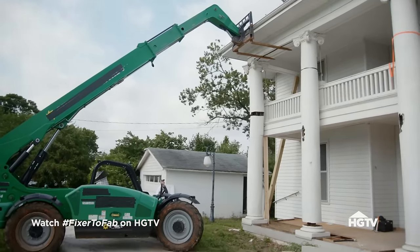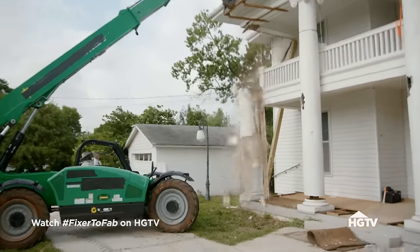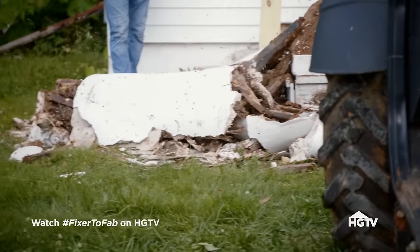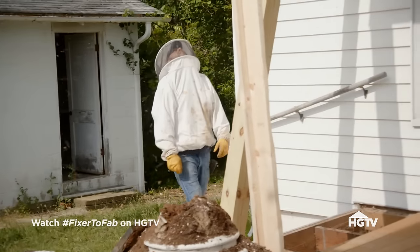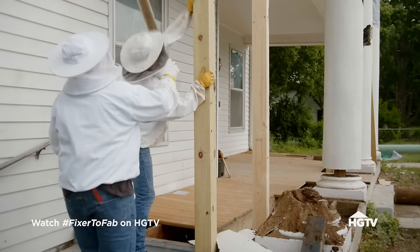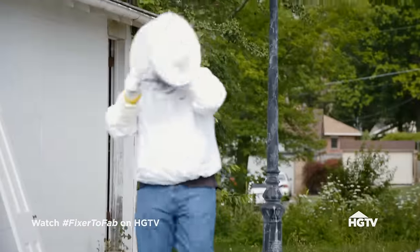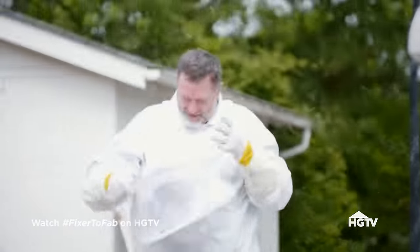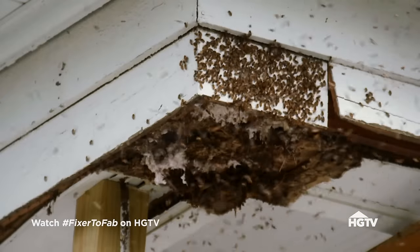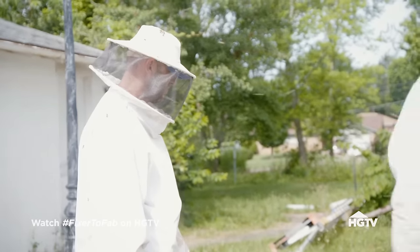Whoa. There's our hive. Oh, watch. There was our hive. Well, Steve, that was not how it was supposed to go down. Not how we planned it, for sure.